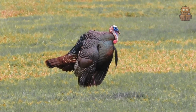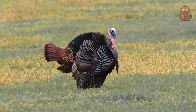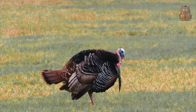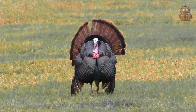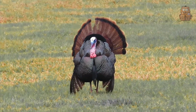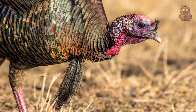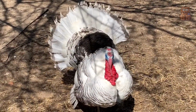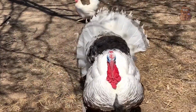Males display a more vibrant and colorful plumage, which plays a crucial role in mating displays and territorial behavior. Additionally, toms are characterized by unique physical features, such as a prominent fleshy wattle that hangs from the top of the beak, and a distinctive beard-like tuft of feathers on their chests, which can vary in length. These features not only differentiate them from females, but also add to their display during mating rituals.